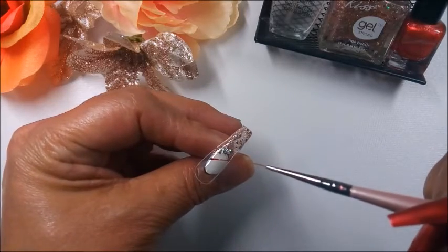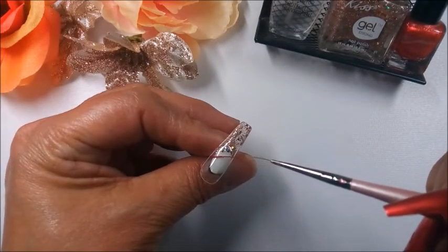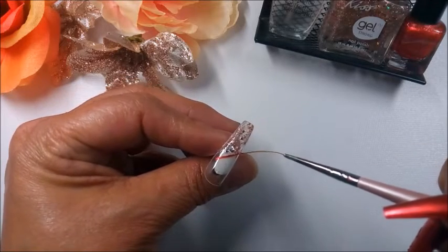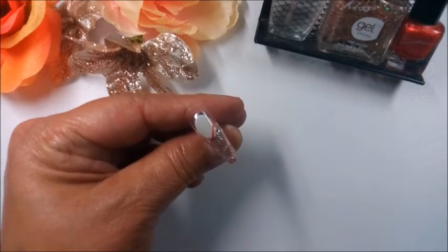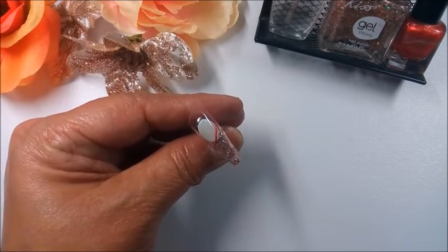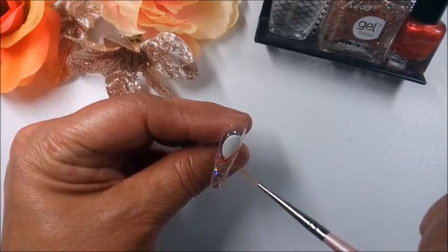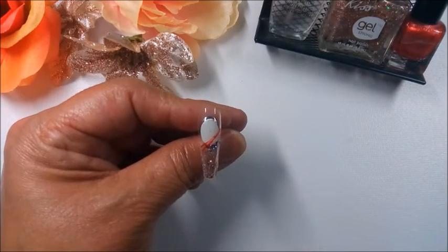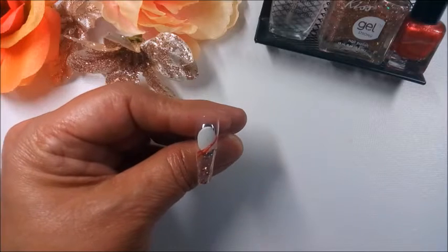As I was doing this part, it was starting to give me an Asian vibe. I remember it being a little bit of a struggle because I'm using regular polish, which will dry quickly as you're using it. I use the same polish color to unify it with the solid nails.